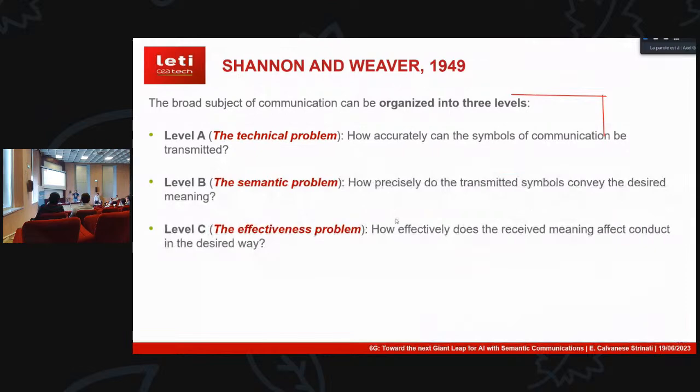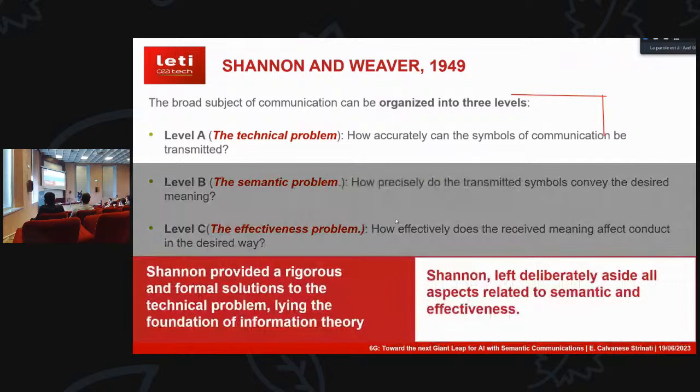At that time, Shannon said we have to concentrate on level A, mainly because level A didn't exist well at the time, and first of all, you have to find a way to send information from one side to another. And the only way to mathematically formalize the different levels was available for level A, where we used statistics. Those were the years where statistics were very important.